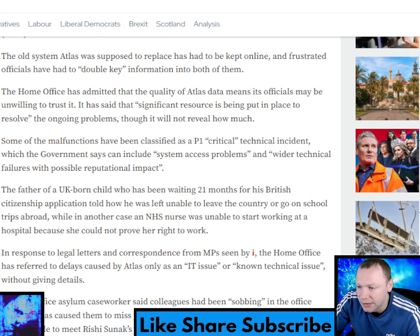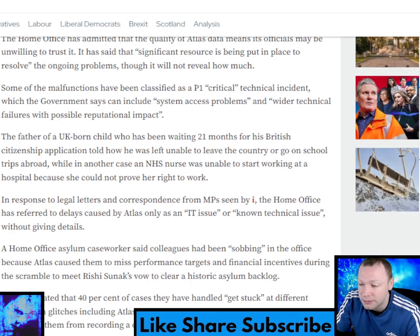Some of the malfunctions have been classified as a P1 critical technical incident, which the government says can include system access problems and wider technical failures with possible reputational impact. The father of a UK-born child, who has been waiting 21 months for his British citizenship application, is left unable to leave the country or go on a school trip abroad, while another case involved an NHS nurse who was unable to start working at the hospital because she could not prove her right to work.